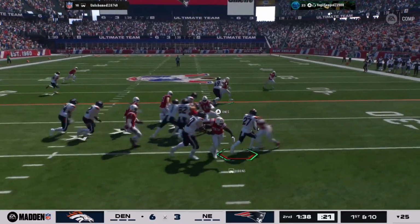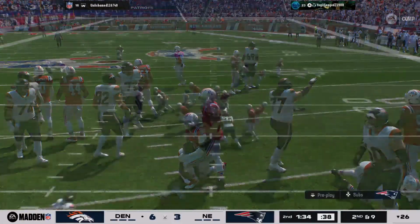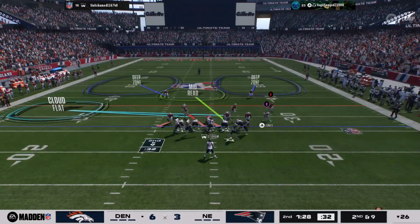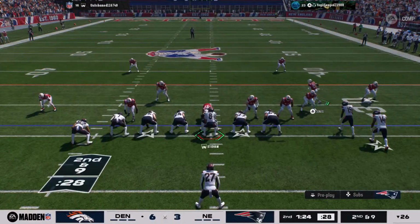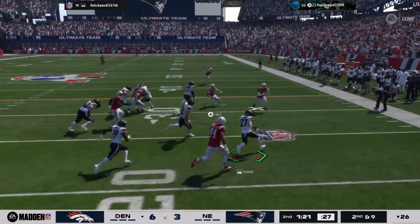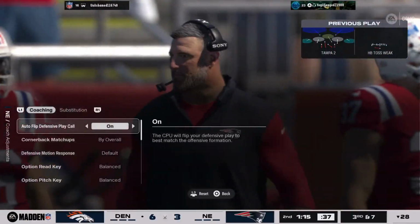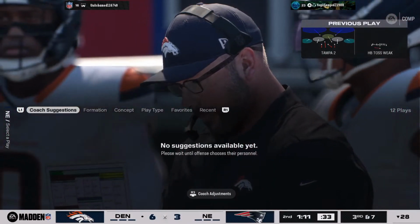The drive will commence with a run by J.K. Dobbins, and not much to speak of. Call it a 1-yard gain up to the 26. 1-yard gain brings up 2nd and 9. Now Dobbins again on 2nd down, and not a whole lot doing there, so get it up to about the 28-yard line. 2 runs in a row, but only 2 yards to show for it.